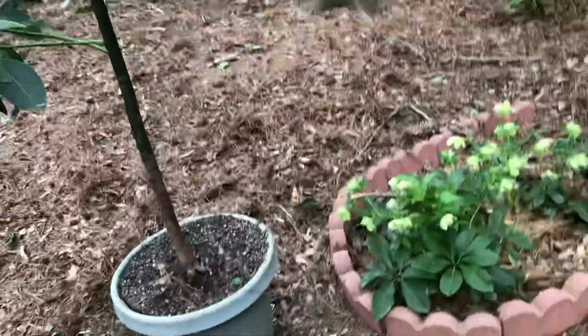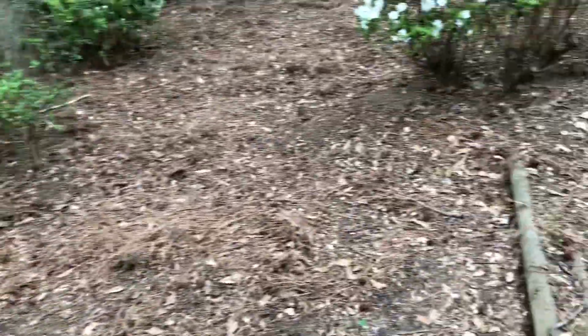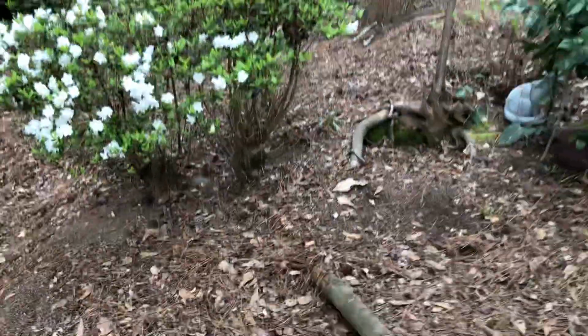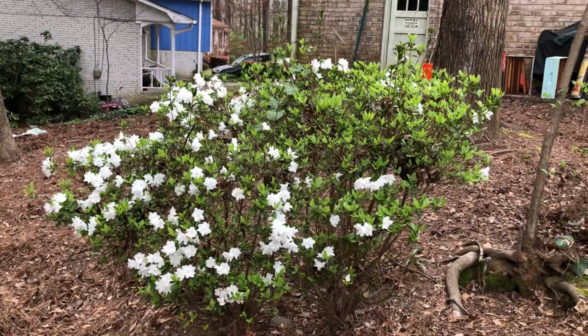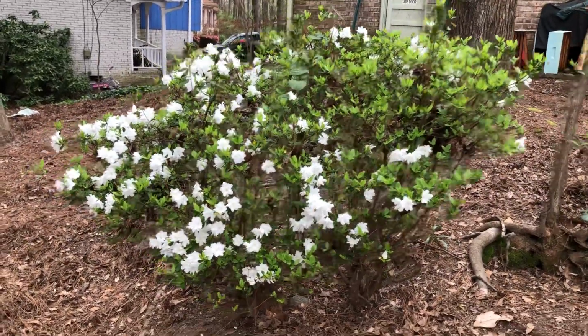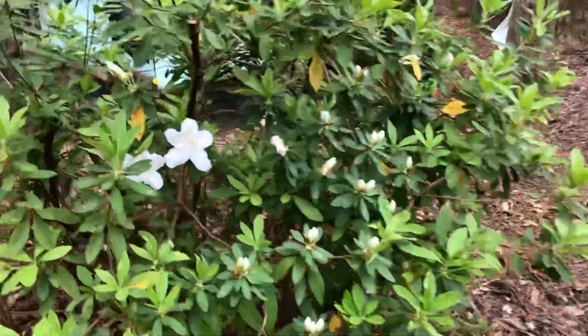So here's my avocado tree. It seems to have withstood the winter, so we know it's good down to 50. The white azalea, the small white azalea, is just in full bloom. Hello Lola, how you doing? And the big azaleas, which actually have a nice scent to them, are in bloom.